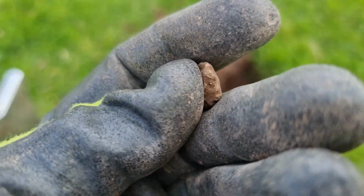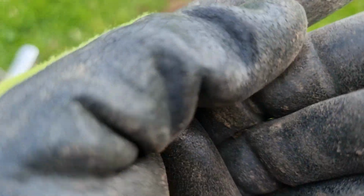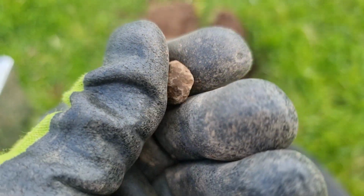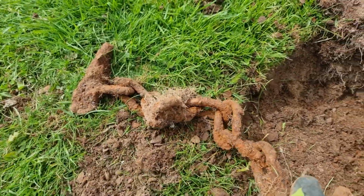I have a little piece of lead. Bit of a strange shape, unless it's part of an old musket ball splatter or something like that. Bit of a ricochet. Yeah, could be. Just had this massive piece of chain.